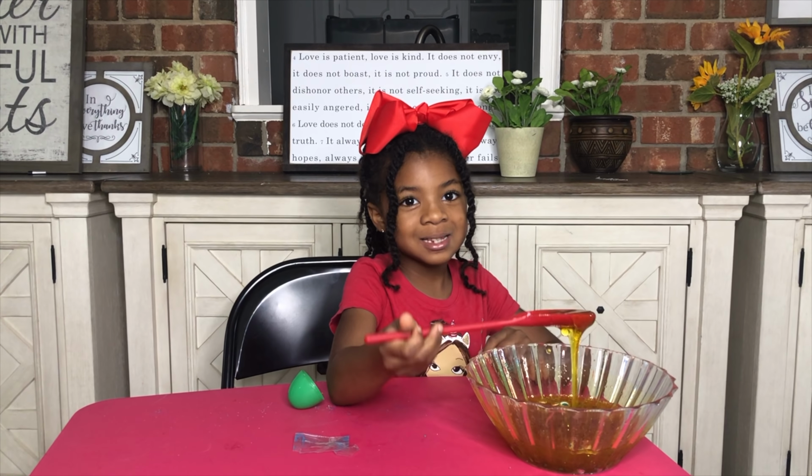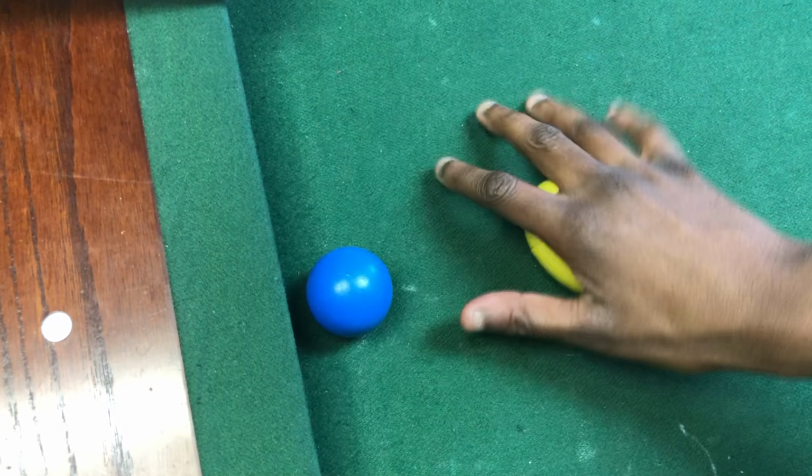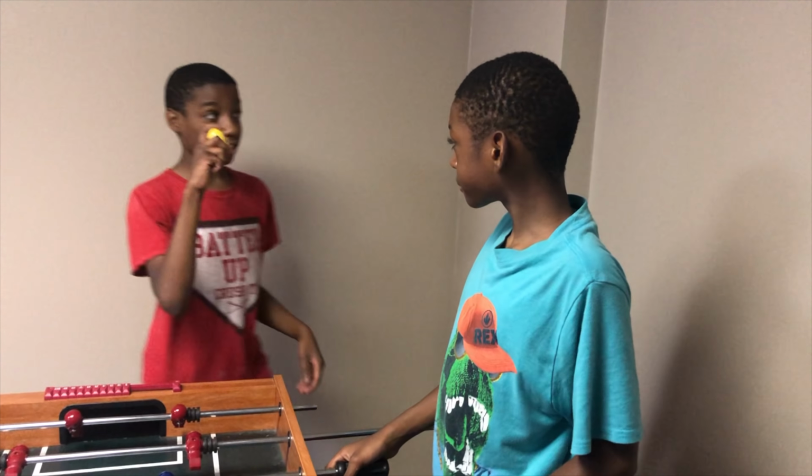Color surprise eggs are so cool. Hey Bert, do you want to play foosball? Yeah, one second. Let me go get the ball. Okay, I got the ball. Bert, that's not a ball. That's a color surprise egg. Oops. Let's go open it.